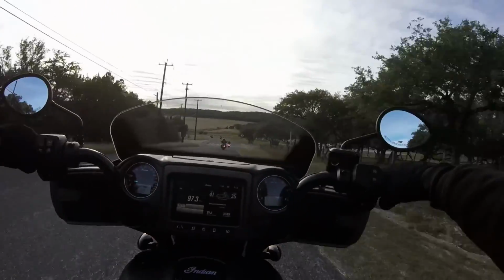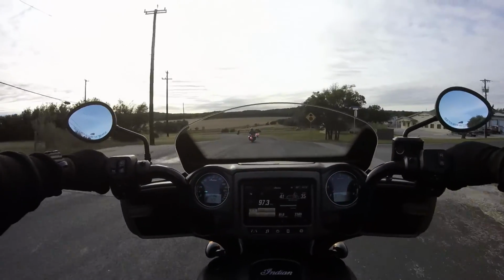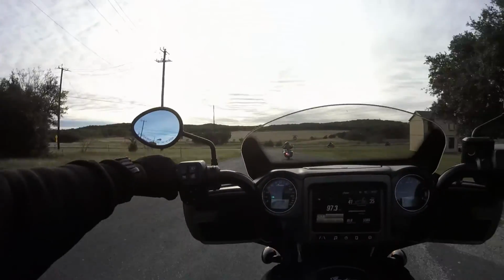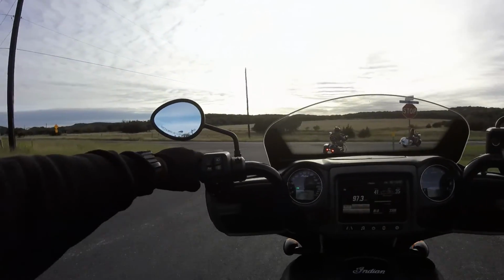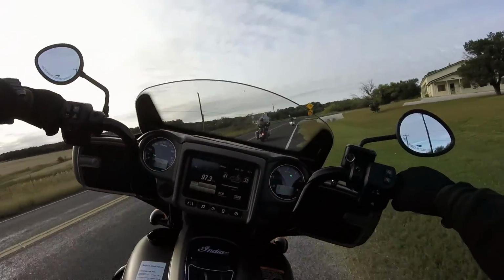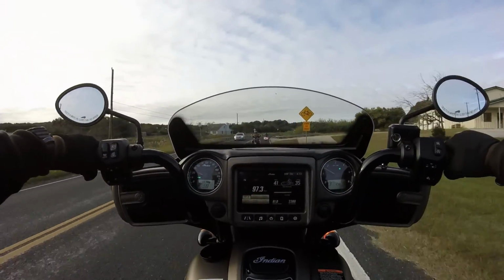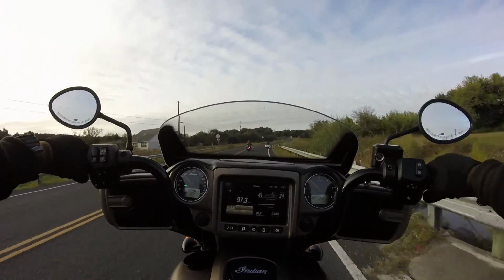And you know what the great thing is? I know this is a loud bike too. The 116 in it, this bike is really loud behind. But what I noticed, which is great, is that riding in front, I can't even hear it. I can hear the rumble, I can feel it, but it's a comfortable little rumble. It's nice.